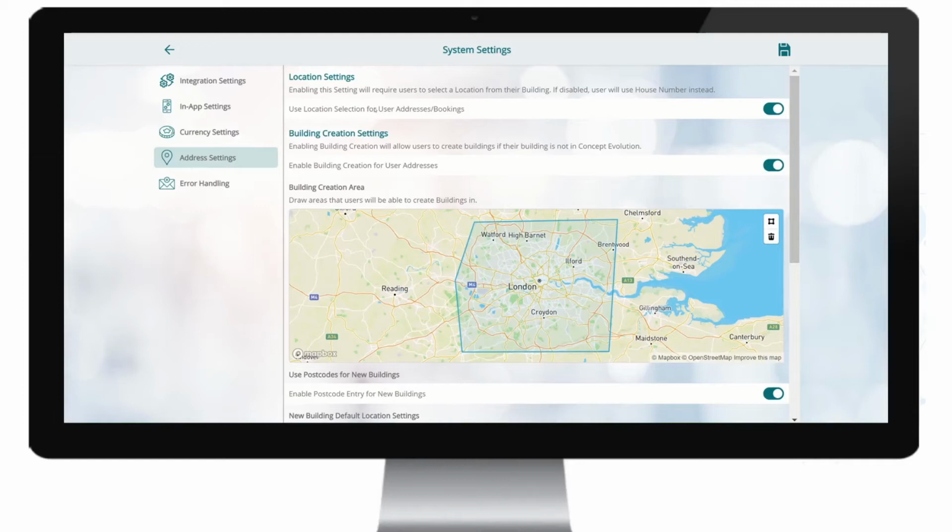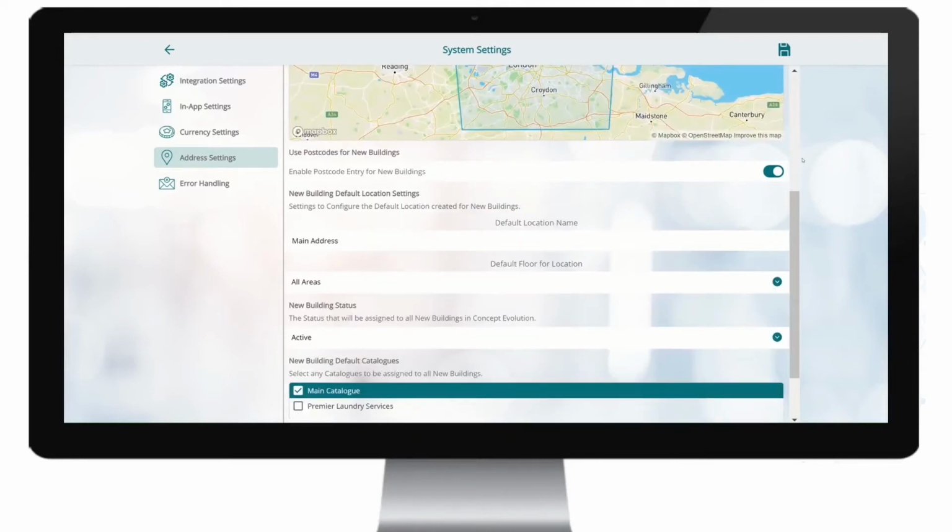Here we have our address settings. There's a few options here. Firstly, to show or hide the location within the app, and you may wish to hide the location if you have more of a residential type setup. We also have a lot of settings here to allow users to create their own buildings during the self-registration part of the process. We can specify certain areas that we cover, and we can tell the app which contract, etc. to use at the bottom here. And lastly, we have a small error handling setting here. This just allows us to enter an administrator that will be notified of any integration workflow failures.